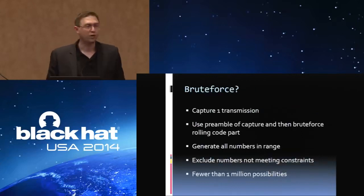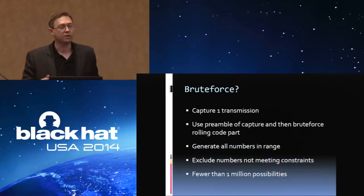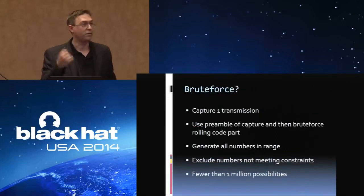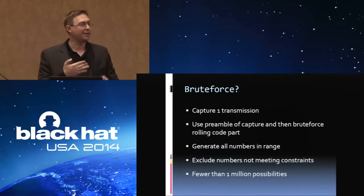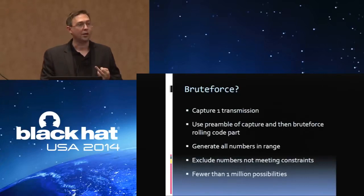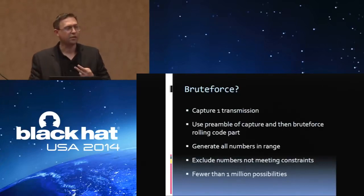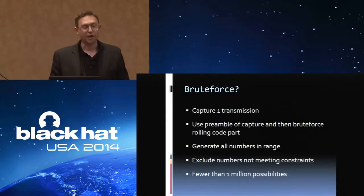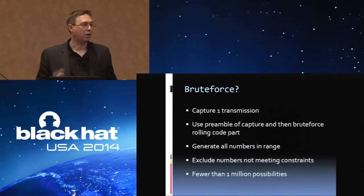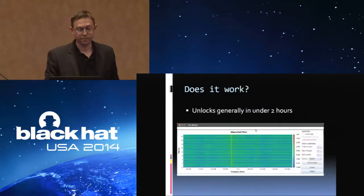So if we capture one transmission to get that preamble of the remote, we can brute force the rolling code part. We generate all numbers in that range. Remember, that's about 16 to 17 bits, and there's 3 states per bit. And we have those constraints, such as there are a certain number of ones and zeros and certain timing constraints. And we can actually get that to fewer than 1 million possibilities of that rolling code section.